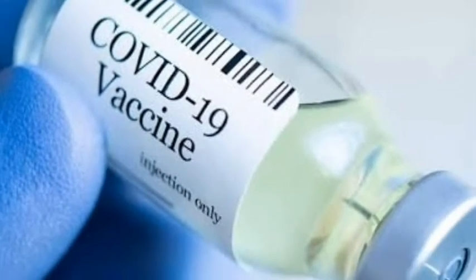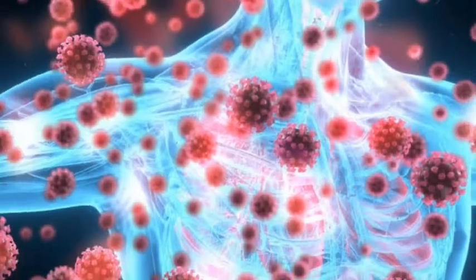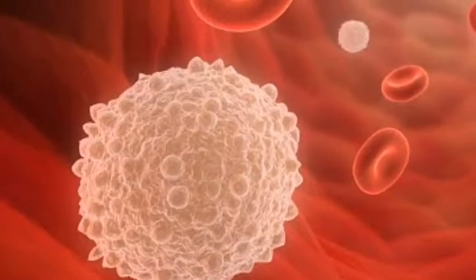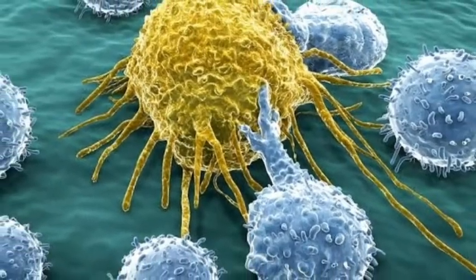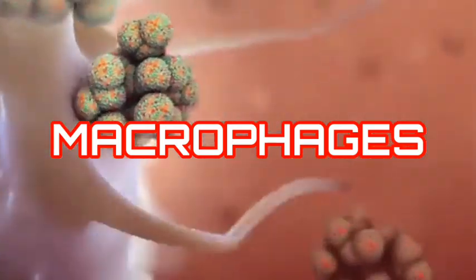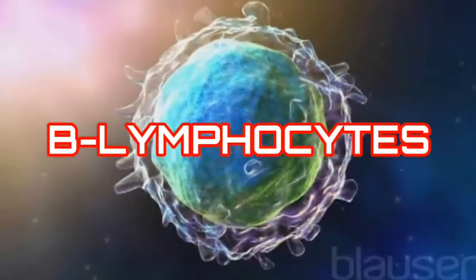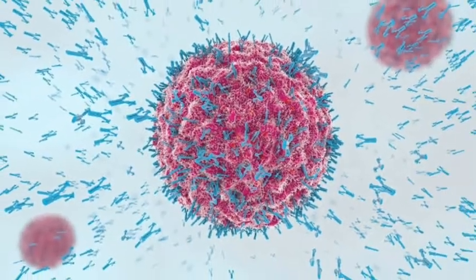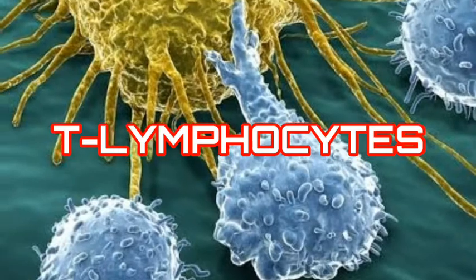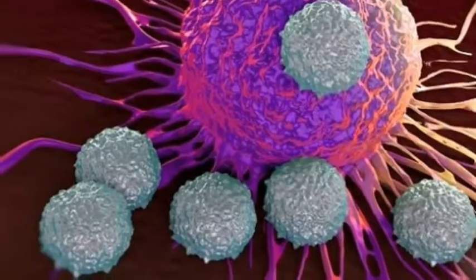First, to understand how COVID vaccines really work, it helps to first look at how our body fights illnesses. Our white blood cells fight infections. Different types of white blood cells fight infections in different ways. Macrophages are white blood cells that swallow up and digest germs and dead or dying cells. B lymphocytes are defensive white blood cells that produce antibodies that attack pieces of viruses left behind by macrophages. T lymphocytes are defensive white blood cells that attack cells in the body that have already been infected.